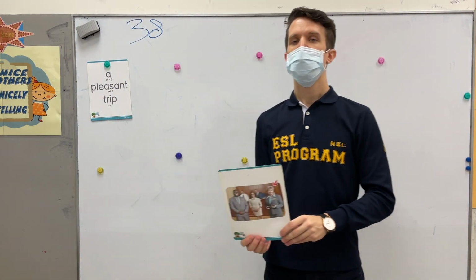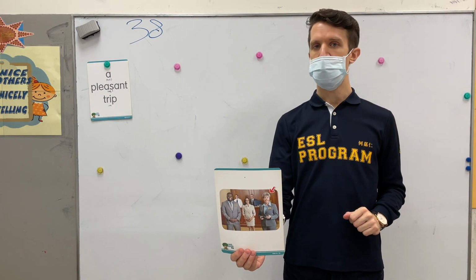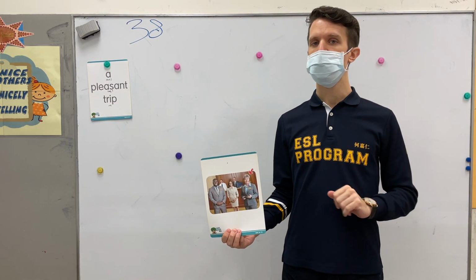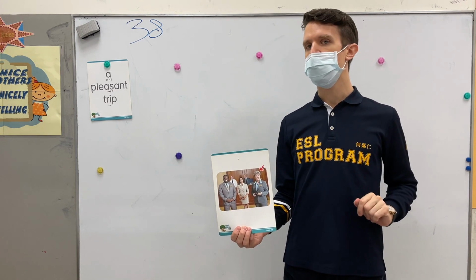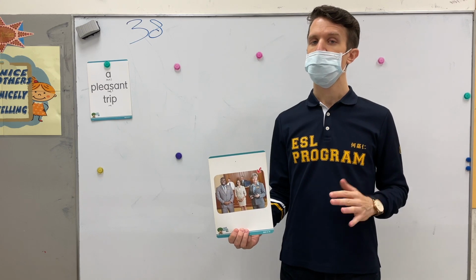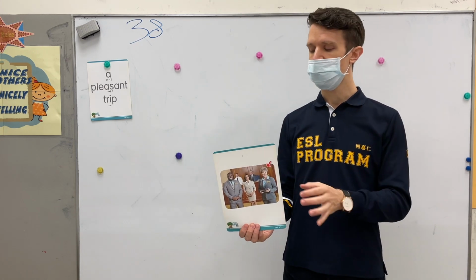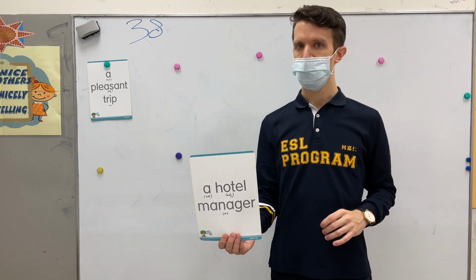Next we have a hotel manager. A hotel manager. So this is the person who runs the hotel. They are the big boss. Anybody who works at that hotel needs to talk to this person. You got a problem, a big problem, talk to the hotel manager. They will try to look after it for you, okay? A hotel manager.